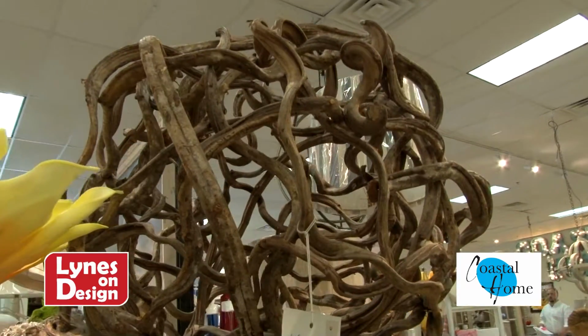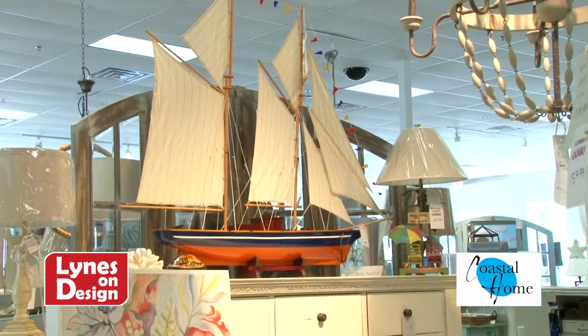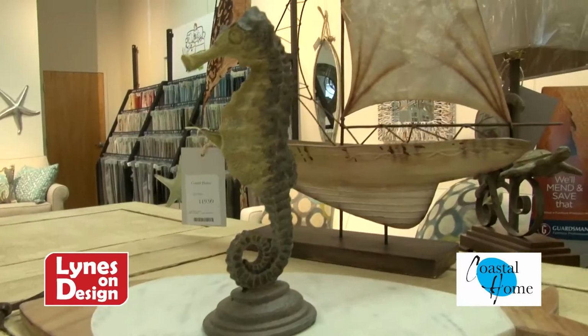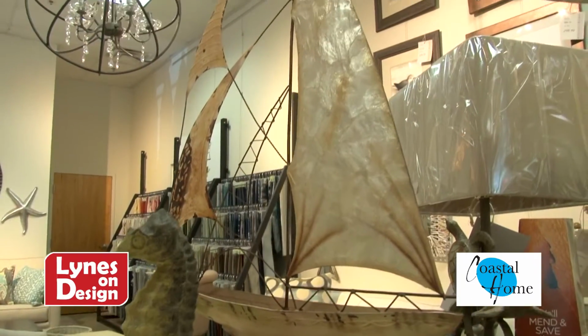What's nice is we obviously live in the low country. We have all these different coastal things that we see, from the nature to the boats. What we try to do is bring the outside in. Maybe you're not on the beach, but you still have that whole feeling.